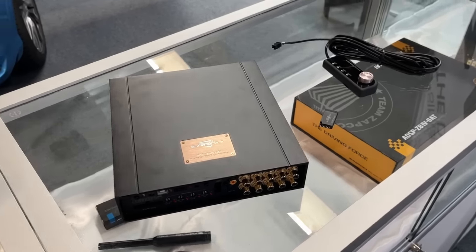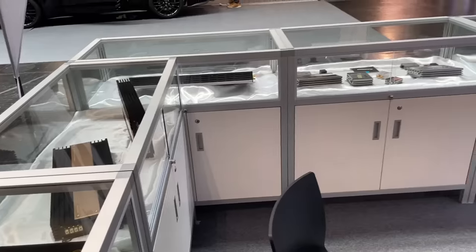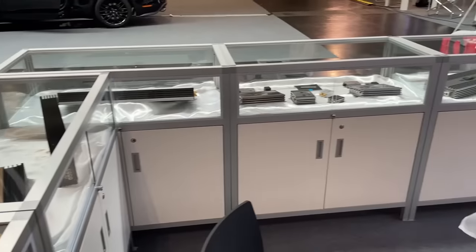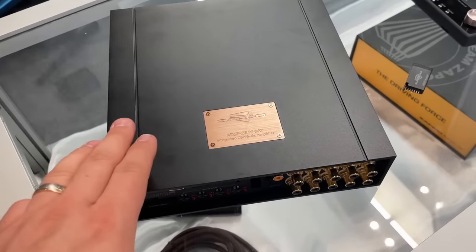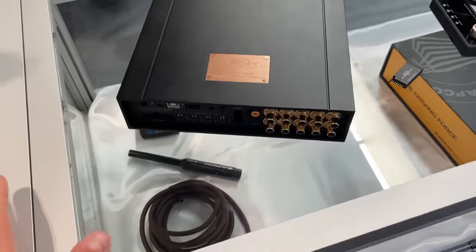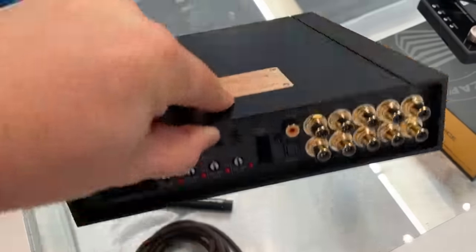So now we are at Zapco's, and I'm not going to show everything to you because most of the products, most of you already know. I just show the goodies, the new stuff. So with the ADSB amplifiers now, they've done changes. You can also easily find it on their website. But now there's one model right here in front of me, so I thought to show it.